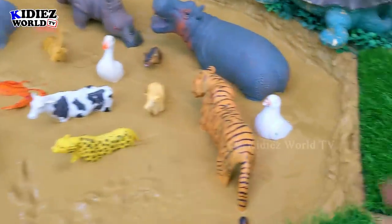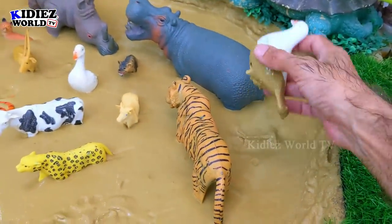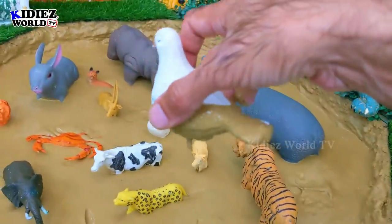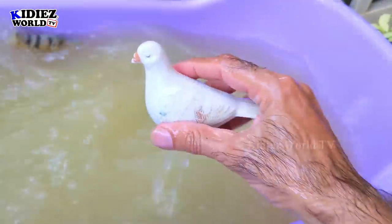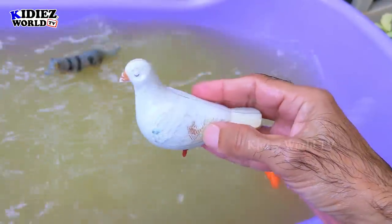Let's check out the next one. And the next one we have is pigeon, which is another bird. Pigeon is a very cute and beautiful and adorable bird. Let's watch him. Here we go, pigeon.